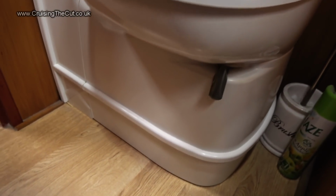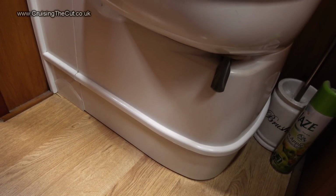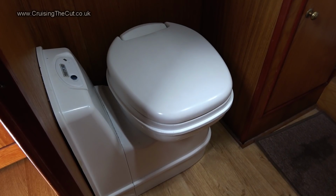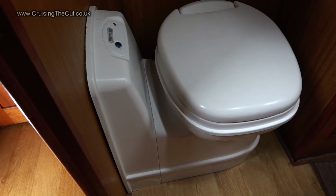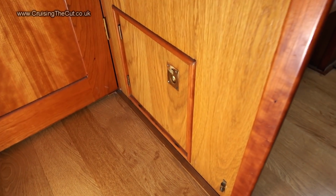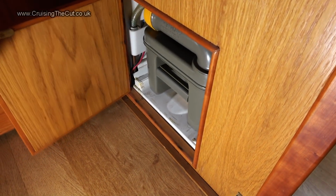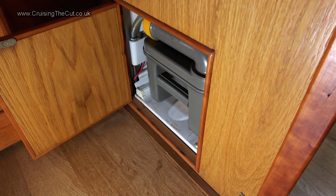You can see underneath it's quite deep, and it's in there that the storage cassette is for all the poo and wee. The way these are designed is that they sit flush against a bulkhead, as you can see there, so that when you come to the other side, an access panel is always installed, and you open up that panel, and there's the cassette, which you can then pull out and empty.